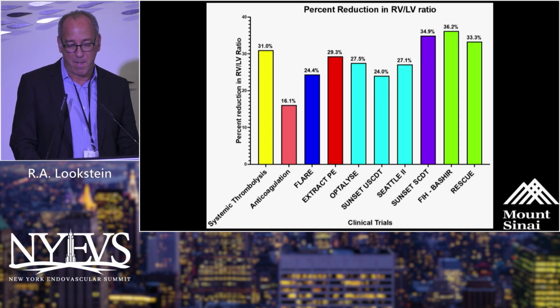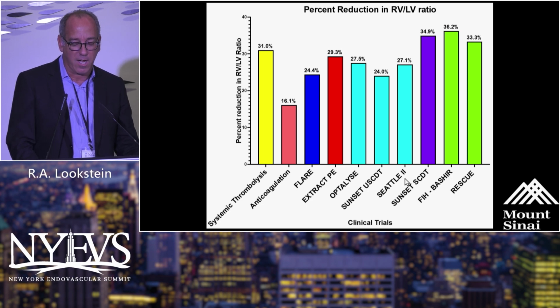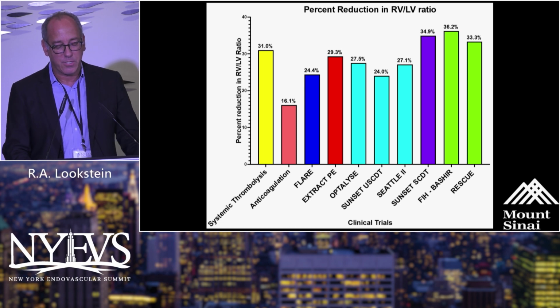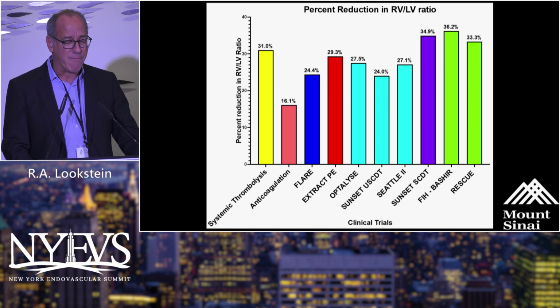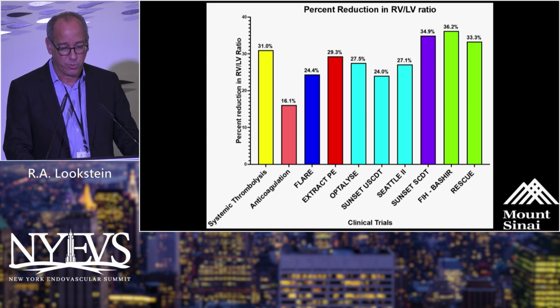This slide is going to probably be shown many, many times for the next several years, but it's basically trying to reflect how effective these endovascular technologies are at taking the strain off the right ventricle, using the surrogate, the RV to LV ratio, and they're more or less all the same. And so I would put forward, if everything works, how do we figure out what is actually indicated, and how do we figure out whether or not it's truly better than just anticoagulation alone for specific populations?